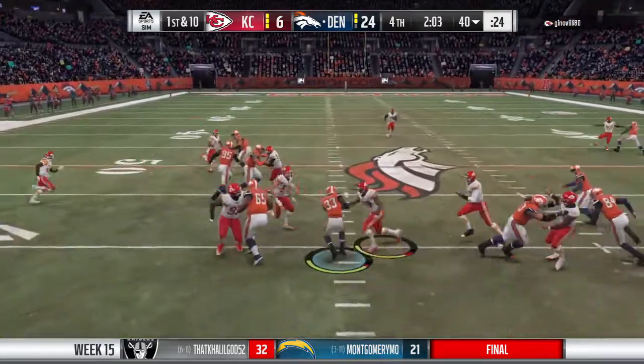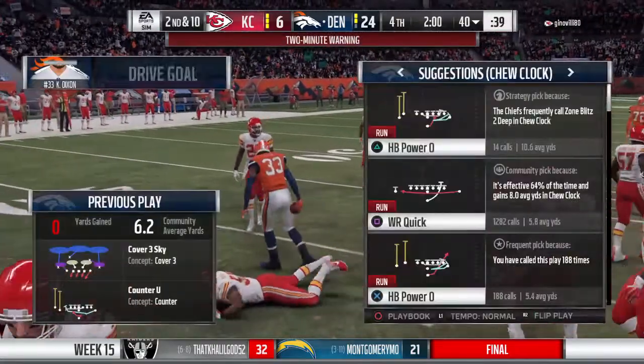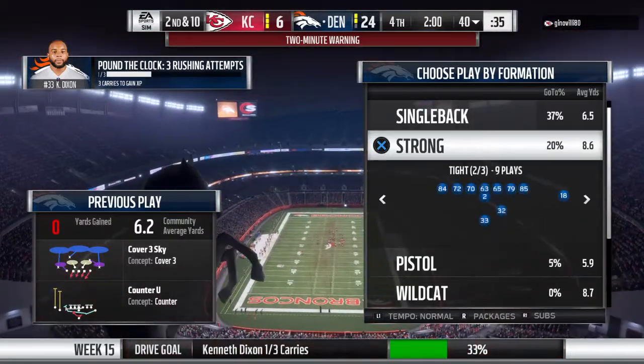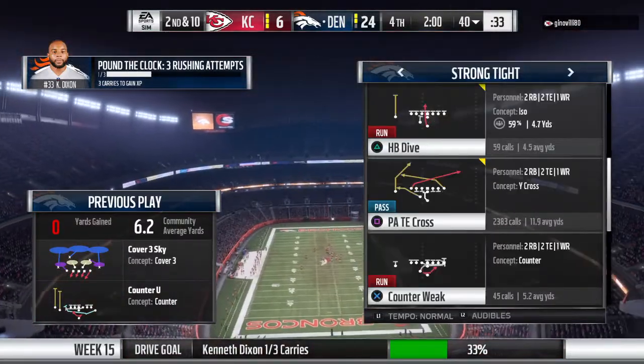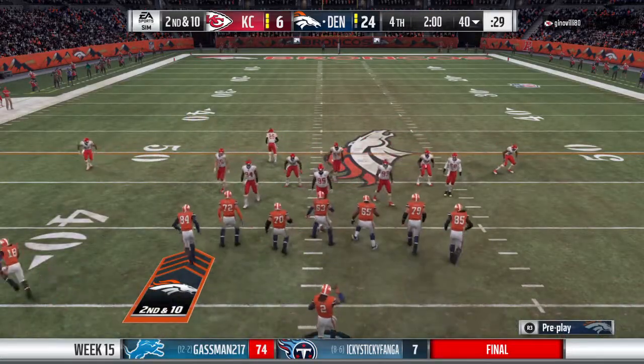They'll try the counter with Dixon. And he will make his way back to where he started from, and that's all. As we will make our way to the 2-minute warning. No gain on the play. It'll be 2nd down. Time for a break. We'll come back to wrap this one up after this.